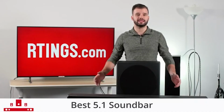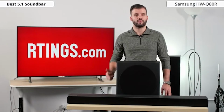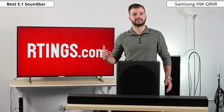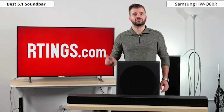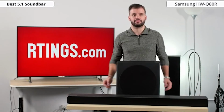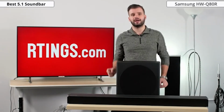Next, we'll look at the best 5.1 soundbar, the Samsung HW Q80R. It is a 5.1.2 Dolby Atmos DTS:X soundbar with 3 channels on the front, the left, center, right, and 2 surround channels firing from the sides of the bar, as well as 2 top firing speakers that bounce sound off the ceiling for Dolby Atmos height channels.